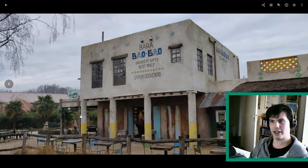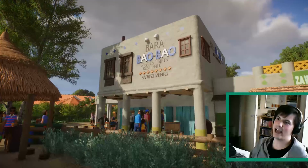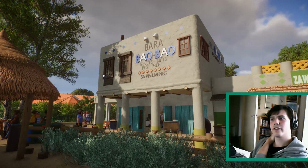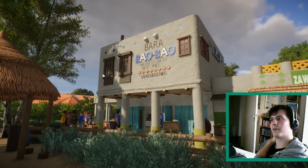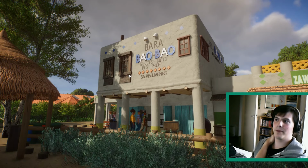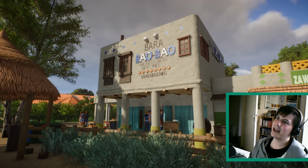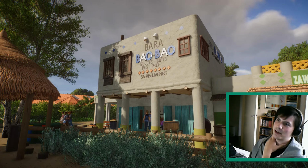Let's go to the next picture, which is kind of the main service center. This was one of the first buildings I made, actually, and this is when the project really started to take shape for me. Pretty soon after I made this, I started making the videos. I did a lot of these fonts myself, or I used existing fonts off the workshop.